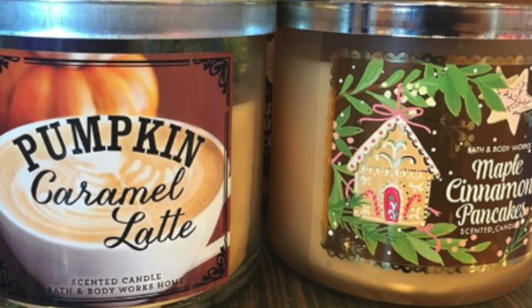I didn't have a Pumpkin Caramel Latte to smell it next to, but she did, and she said, hey, trust your gut, because I think this is the same thing too. So likely, I think we can say for sure now that this is a repackage of Pumpkin Caramel Latte. But the scent notes on this version are warm maple syrup, fluffy buttermilk pancakes, and fresh ground cinnamon.